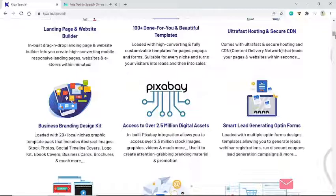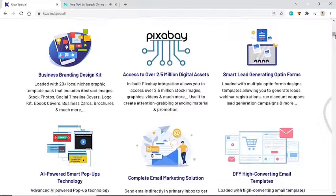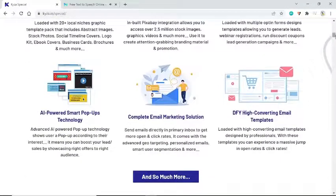Smart lead generating opt-in forms. Loaded with multiple opt-in form design templates allowing you to generate leads, webinar registrations, run discount coupons and lead generation campaigns and more. AI-powered smart pop-ups. Advanced AI-powered pop-up technology shows users a pop-up according to their interest. It means you can boost your leads and sales by showcasing the right offers to the right audience.